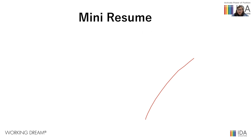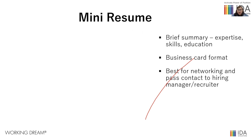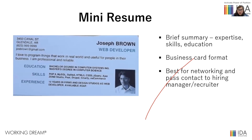Mini resume. This is a bit different than your typical resume. You describe or give a brief summary of your expertise, your skills, your education, and it comes in a business card format. It's best used if you're in a networking session or you want to pass your contact quickly to a hiring manager or recruiter.